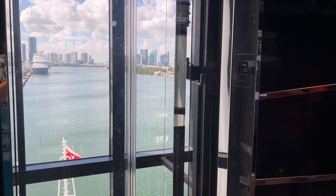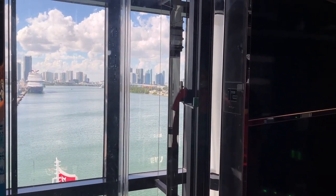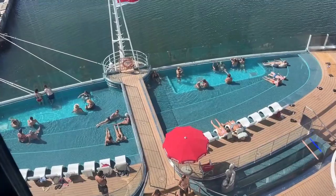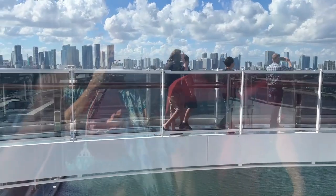So we're headed up to the Bridge of Sighs. Can't wait. These elevators are amazing. And there it is, the Bridge of Sighs. I can't wait. 16.